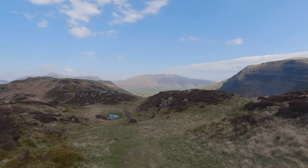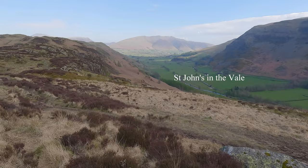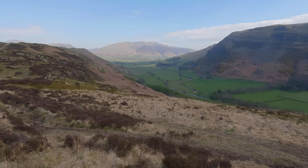So the valley down the right there is our route back. So we'll drop down off the summit of High Rigg and walk back along the valley, back towards the car.